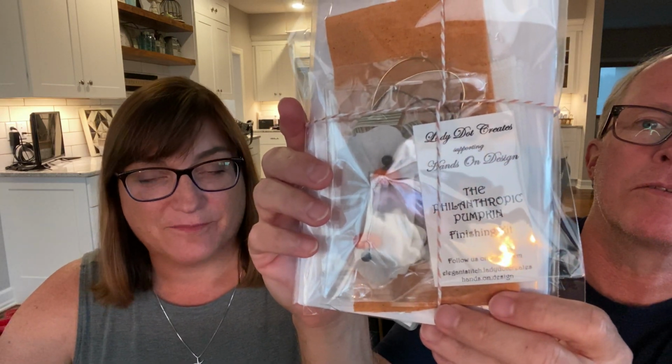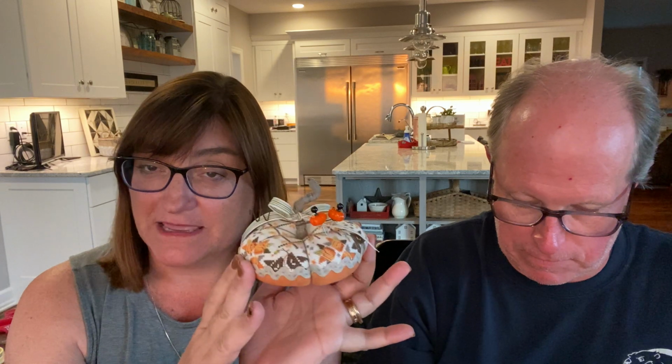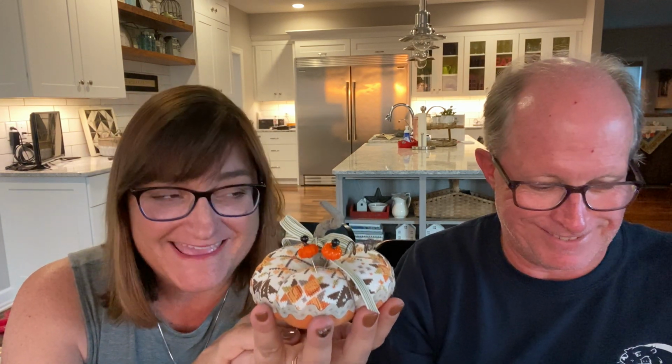That was all packed by Lois and Lori at Lady Dot. I'll keep talking about it while Bill opens it up, and then we'll get the floss colors for you. So all you need to purchase to complete your Philanthropic Pumpkin. And by the way, we call it TPP for short. We were calling it TP, but we had to add the extra.